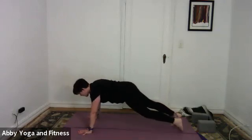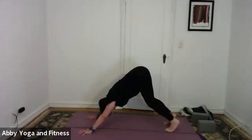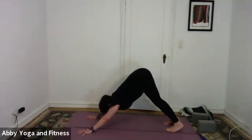And then press back into downward facing dog. Bend the knees, reach the seat up and back. Lengthen the neck, shake it out. Lengthen your legs, so draw those heels closer to the floor as you push the floor away.